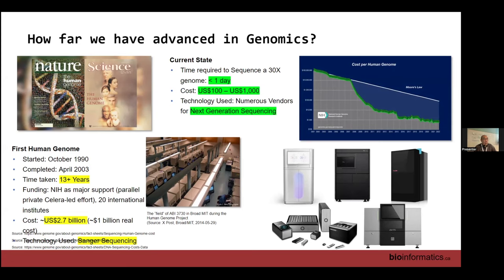And as you see here, there are a number of different vendors now. There are a lot of different instruments that you can use, from the large, big instruments, some of which we will see today, to the little one that can plug into your laptop. Those can also sequence a human genome.